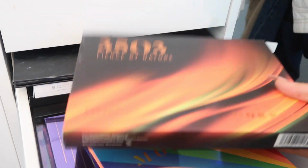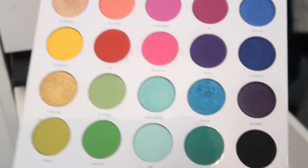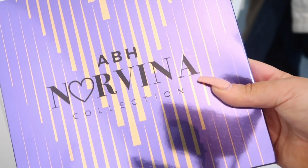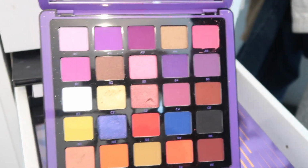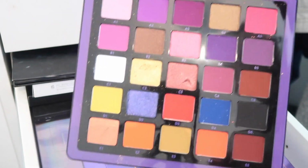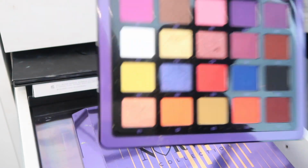I've got the Morphe Pride palette as well. This was a limited edition palette last year, but it's just a really nice colourful palette. My actual love that I got for Christmas, because it's so pricey and I couldn't bring myself to buy it on my own. This is the ABH Norvina palette. This is volume 1. You can see that it has been well loved. I've only had this since Christmas. I have kind of stabbed my nail in a little bit by mistake, but it's such a stunning palette.